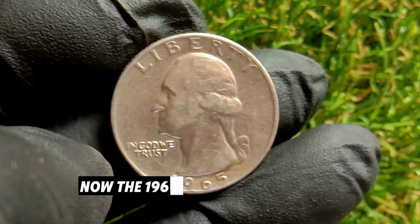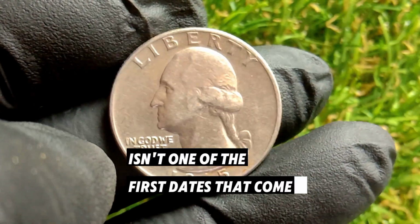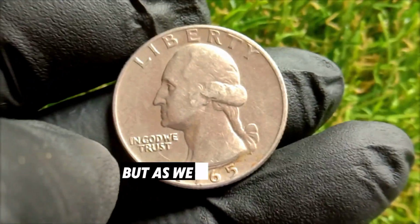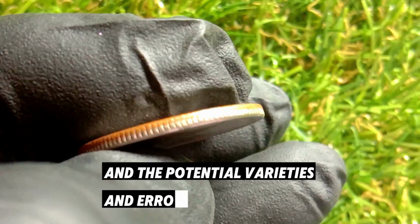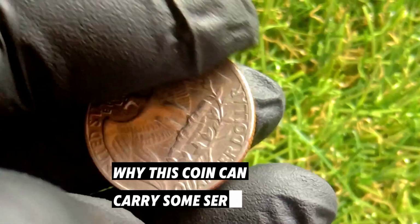Now, the 1965 Washington quarter isn't one of the first dates that come to mind when you think of rare or valuable coins. But as we dig deeper into its mintage, the conditions it was struck under, and the potential varieties and errors it might present, you'll understand why this coin can carry some serious value.